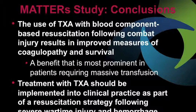So big time benefit. Smaller study than the CRASH II, again, observational study, but significant results nonetheless. Again, not a lot of complications as far as DVT, PE, very similar to the CRASH II trial.